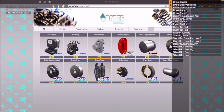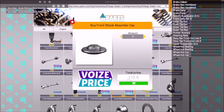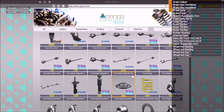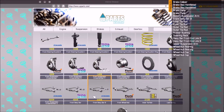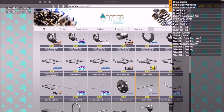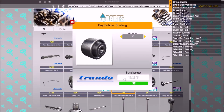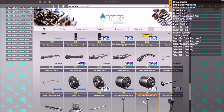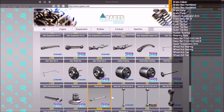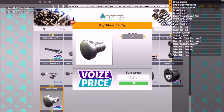Caliper. Get a couple of these vented bad boys. A couple of those. All right. Bottom suspension arm. Yeah, I don't get that many sometimes. Couple of those. Front sway bar. Yep, inner. Uh-oh. Let's get another one just in case. I don't think I hit my arrow button for more, to raise the quantity up like that. Yeah, I think I missed it, so that's okay. Ball joints, ooh, we need a steering rack. Steering rack, bushings for suspension arm. And just your typical wheel bearings and caps.